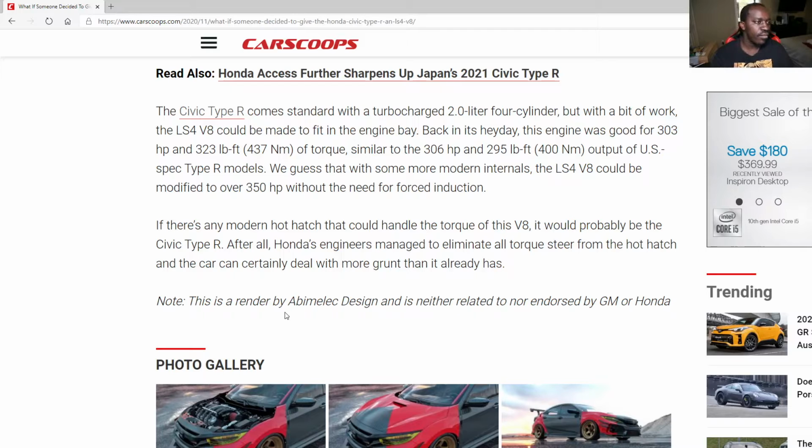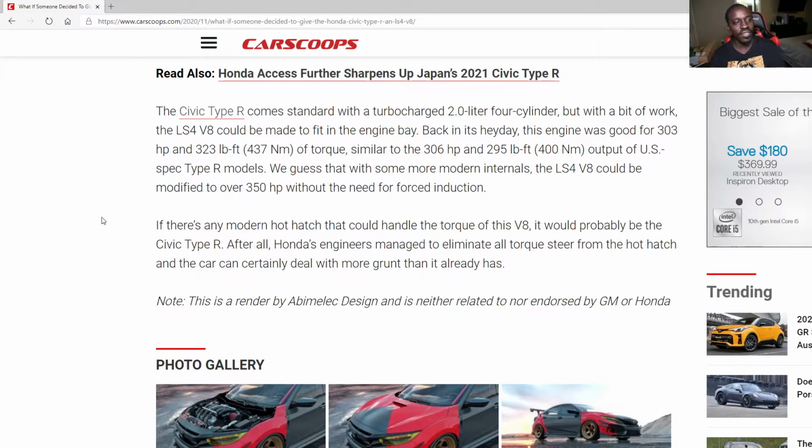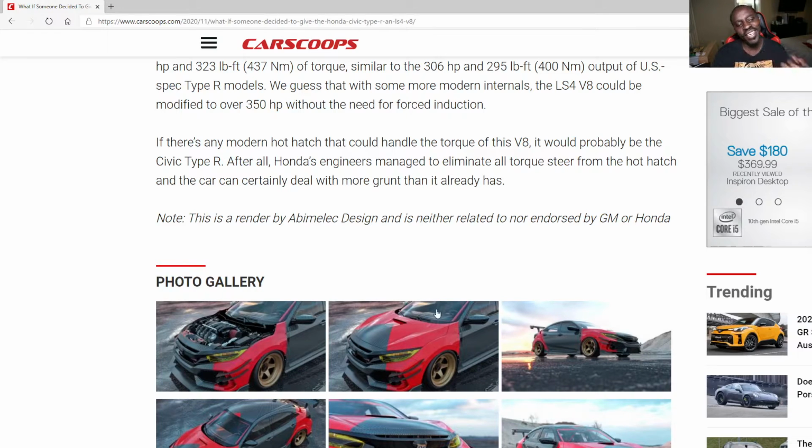But we guess that with some more modern internals, the LS V8 could be modified to over 350 horsepower without the need for forced induction. If there's any modern hot hatch that could handle the torque of this V8, it would probably be the Civic Type R. After all, Honda's engineers managed to eliminate all torque steer from the hot hatch and it can certainly deal with more grunt. I would take that engine and put it into the Civic Sport, because that one does not have a lot of power.